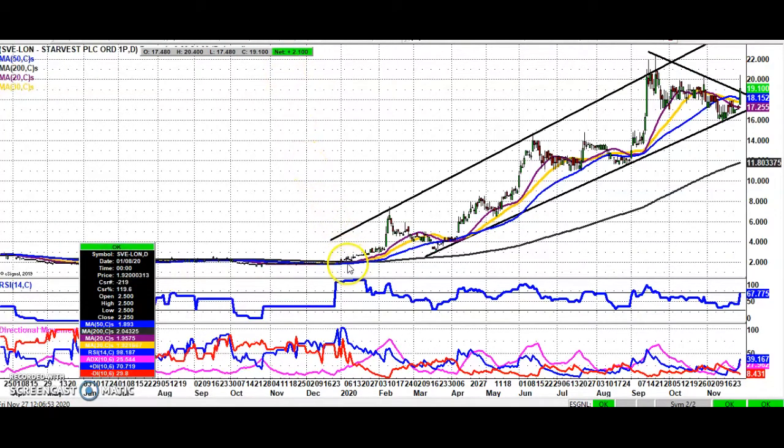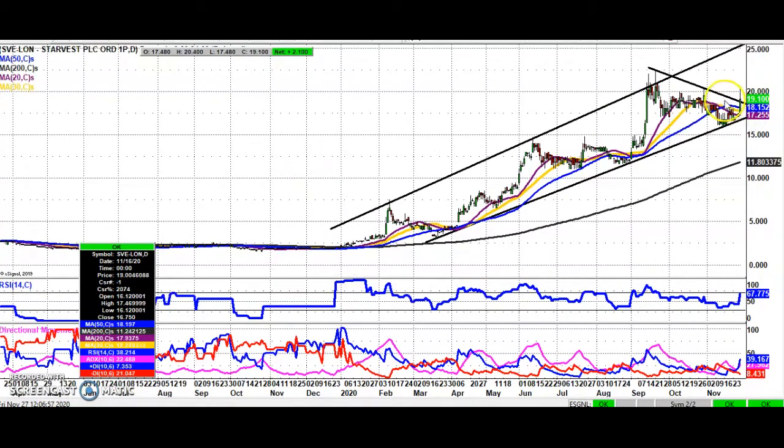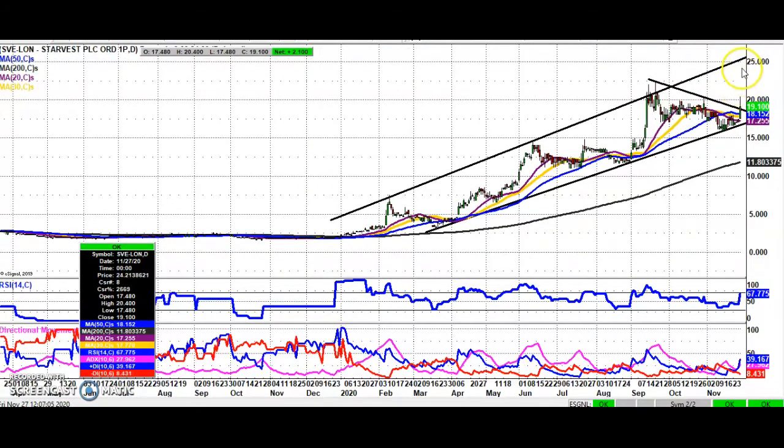Speaking of strong technicals, we've had Starvest being one of the best performers of the year, coming up from around the 2 pence level to 22 at best. Looks like there might be another final flourish for 2020, breaking above the 50-day line at 18 pence, and while we're above that on an end-of-day close basis, the possibility of 25 pence at the top of that rising 2020 channel as soon as the end of next month. Stop loss really back below 17 or 16 pence, which was earlier support in November.